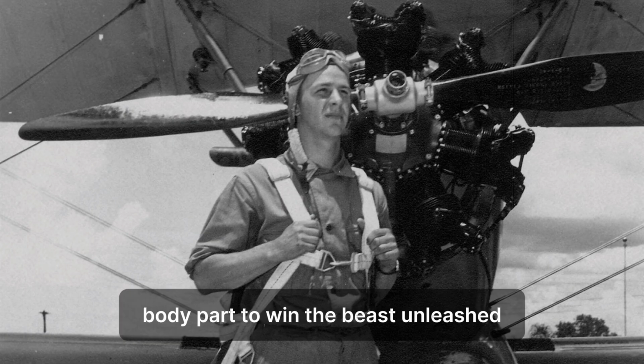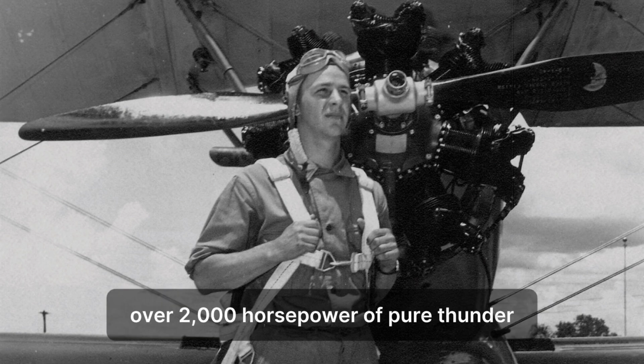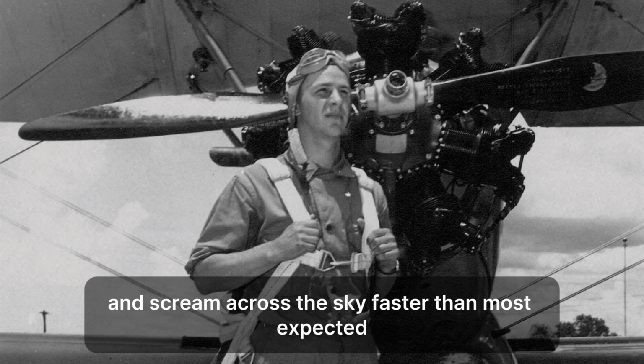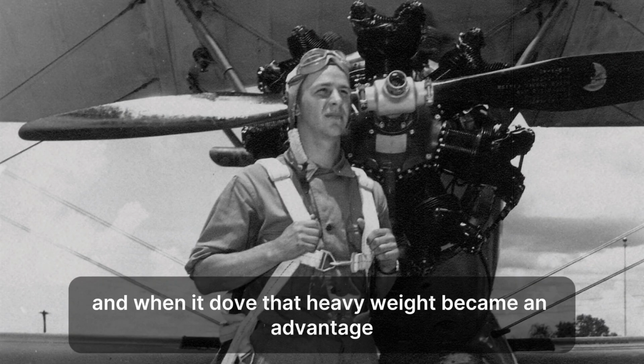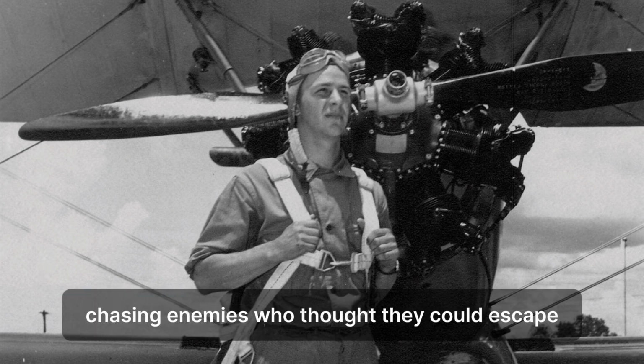Part 2: When the Beast Unleashed. Beneath its massive frame lay a Pratt & Whitney R-2800 Double Wasp engine, over 2,000 horsepower of pure thunder. At full throttle, the P-47 could climb, dive, and scream across the sky faster than most expected. And when it dove, that heavy weight became an advantage. It dropped like a hammer of steel, chasing enemies who thought they could escape.